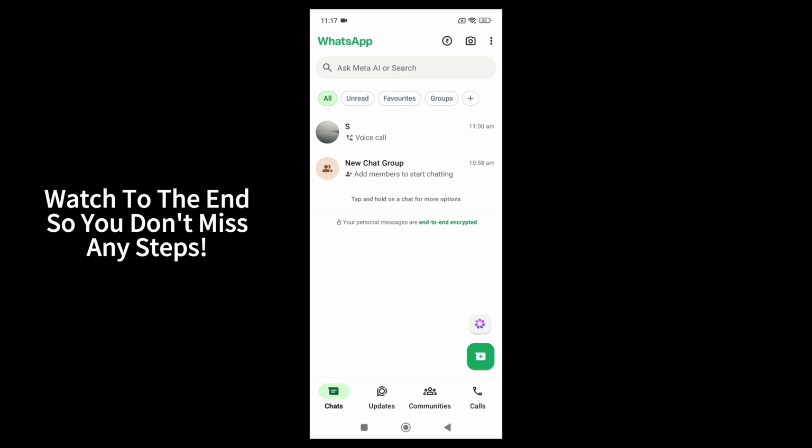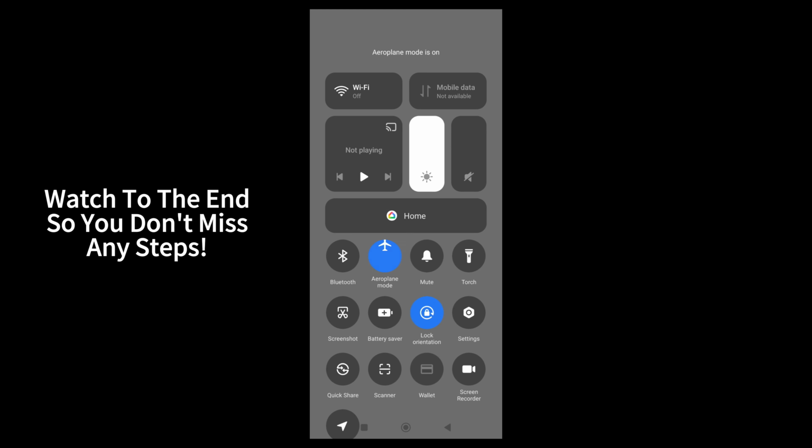Next, toggle airplane mode. Turn it on. Wait a full 10 seconds. Then turn it off. This resets the cellular and Wi-Fi radios and can quickly resolve problems where your device is technically connected but not exchanging data properly.